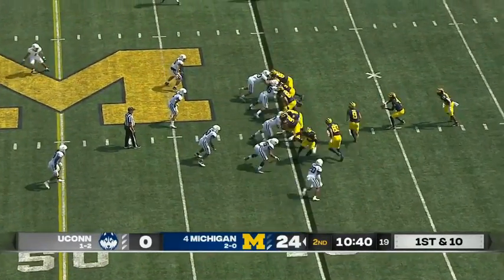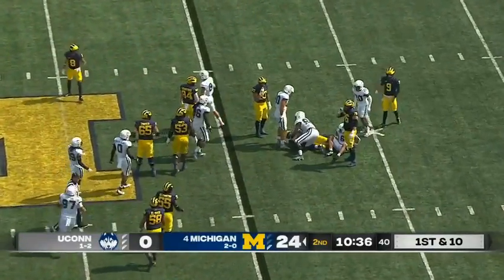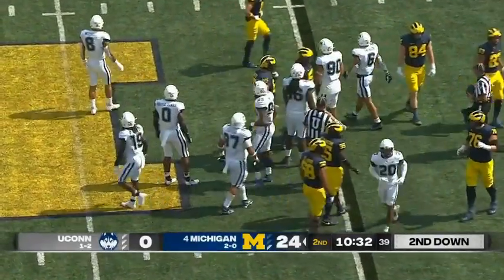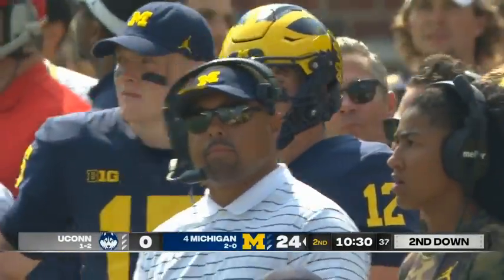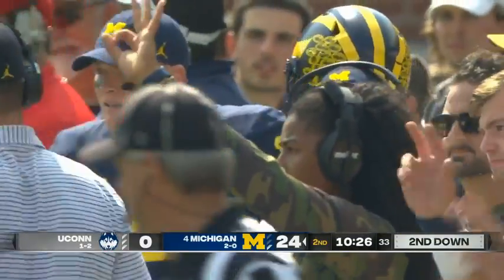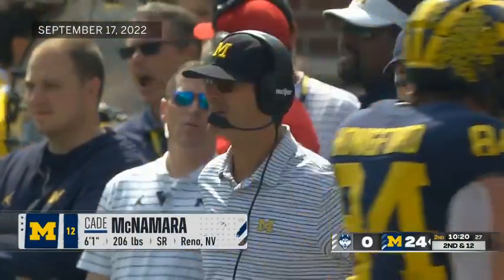So J.J. McCarthy still in at quarterback. And this time Stokes brought down behind the line. Loss of a couple. Eric Watts with the tackle for loss. We'll see if we see Cade McNamara at some point today. And Michigan with Colorado State, Hawaii, and UConn, their first 3 games. It's almost, Roddy, like an NFL preseason for them.